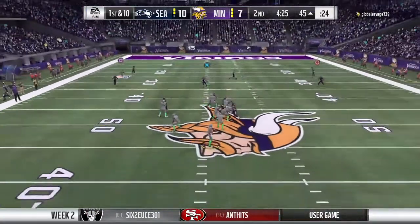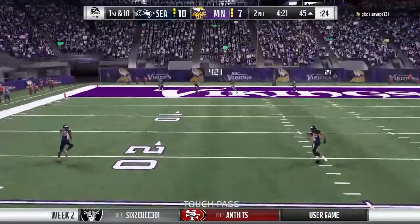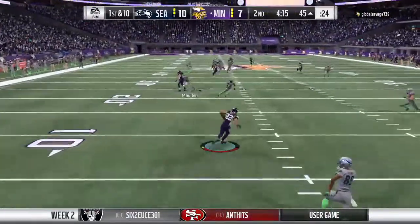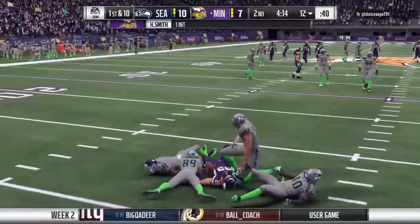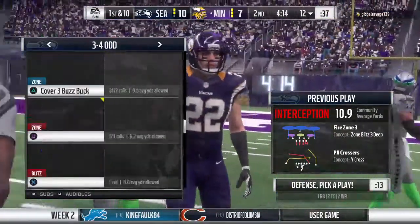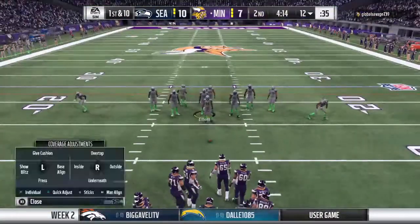Now a play fake here on first down. He's going to sling this deep downfield. And, oh, it'll be intercepted. Picked off by Harrison Smith. And a great return as they're finally able to take him down. Well, that's a drive killer right there. Not a really confident throw either. This one was kind of up for grabs, and it's going to come down in the hands of the wrong team.